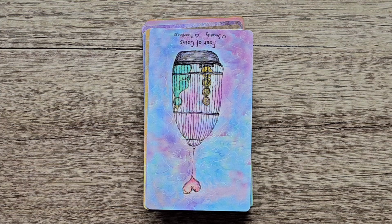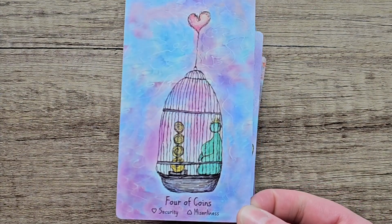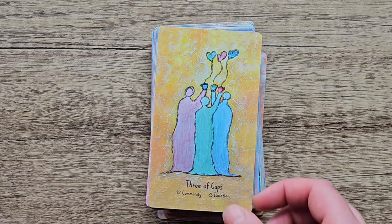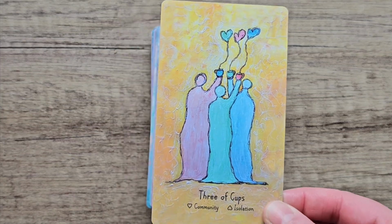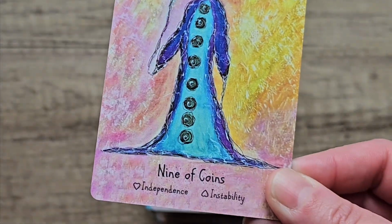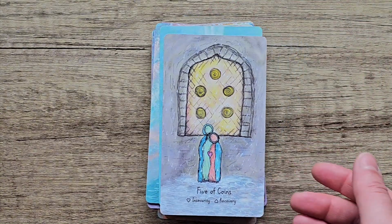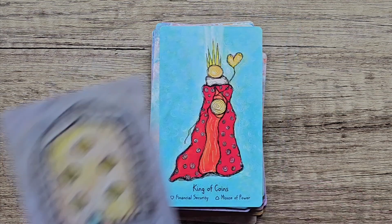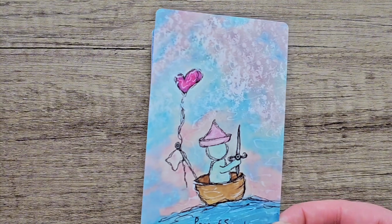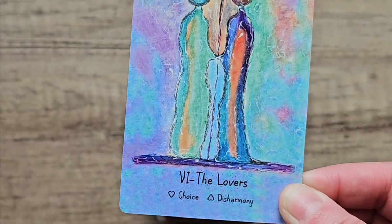Reversals in this one. Let's turn it around so you can see. I just think it's really cute. Very childlike. I sort of use it for inner child work because it's that sort of imagery. And I just really like it. I love the texture of the backgrounds and everything. Just really colourful, and it follows the RWS quite closely. You can recognise the symbology from the RWS, even though there are no faces in this, and I still really like it. And the colours are cool.